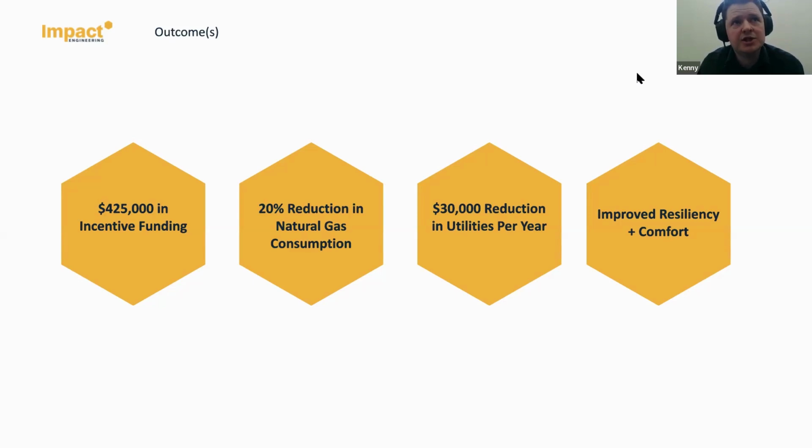And this was taken, we just checked the utility consumption bills last week. This was 2021 data in comparison to 2020 data. There was a 20% reduction in natural gas consumption at the facility. And the positive side with that is that even in 2021, we were still commissioning and recommissioning a lot of the systems. So we anticipate that this number will actually increase as those systems get fully commissioned and operational.